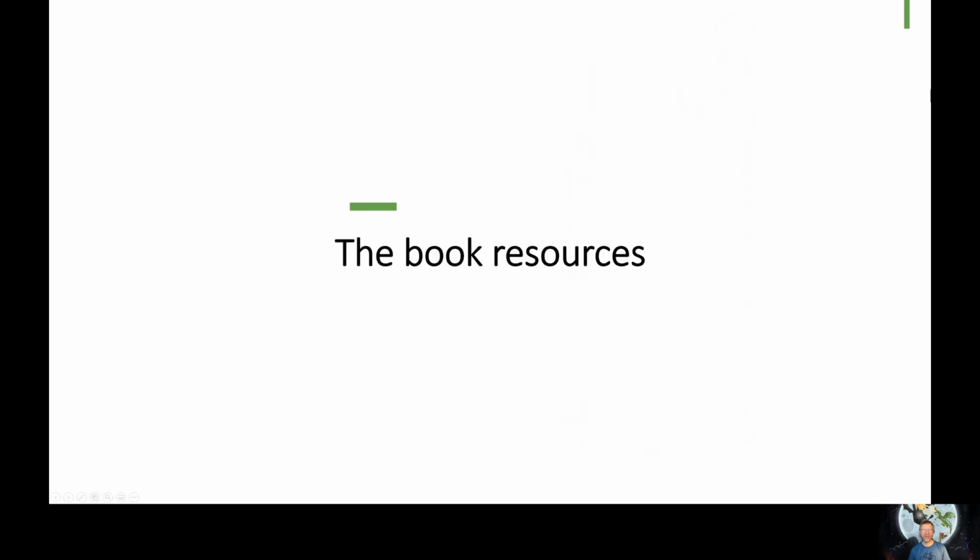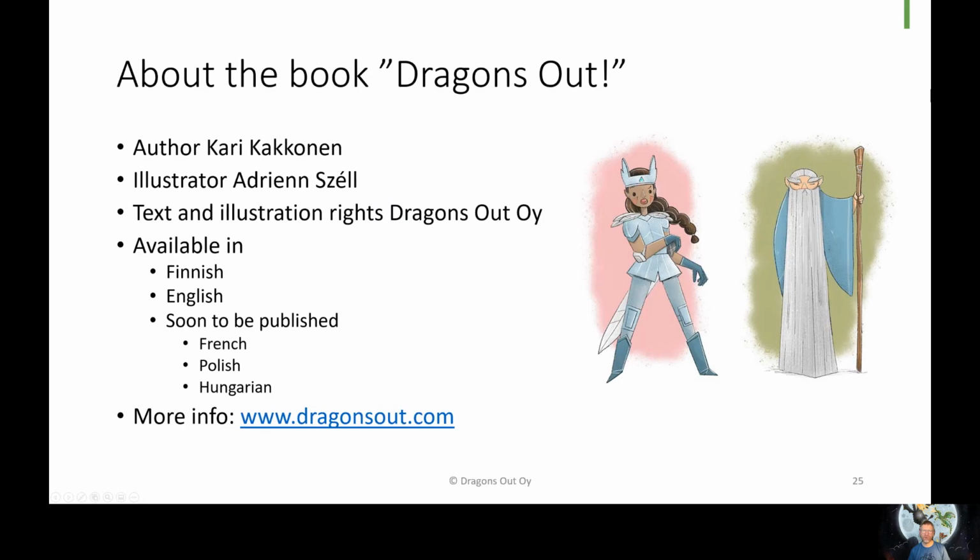Great. So those were the analogy examples. Fantasy really works. It's a great way to explain software testing concepts. So let's look at the book in a closer view. So, book resources. I'm the author, Kari Kakkonen.